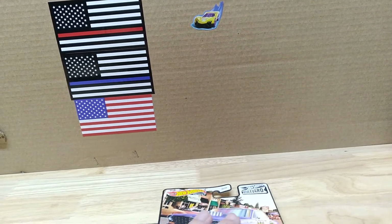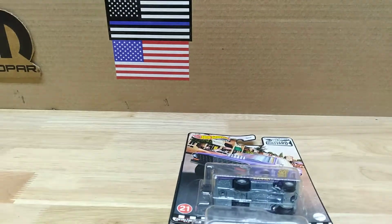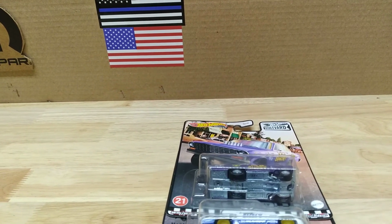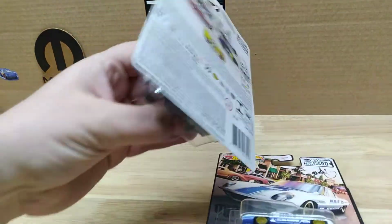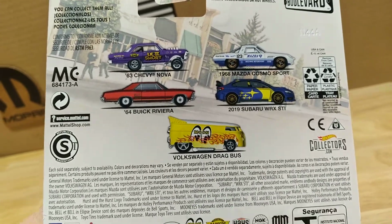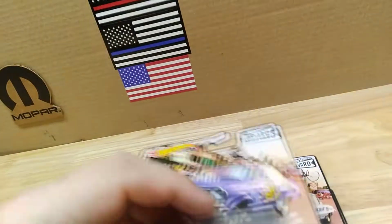Went up to the local Walmart and found the Boulevard set, cars 21 through 25. I can't remember what this set was called. There's everything that's in the set. I went ahead and bought them all, and so here we go.